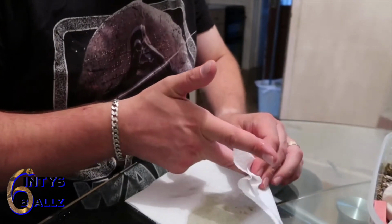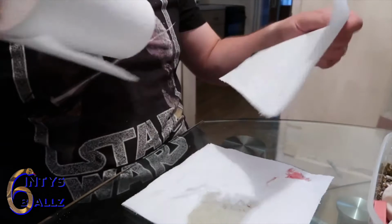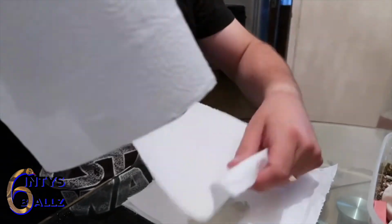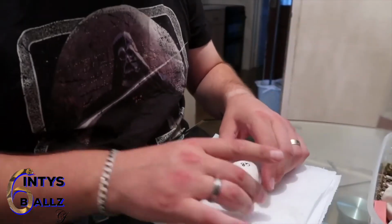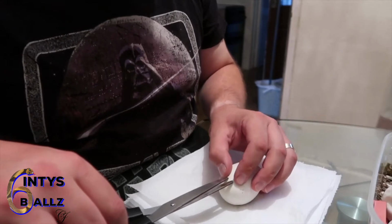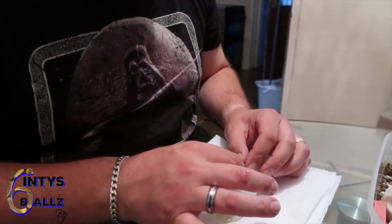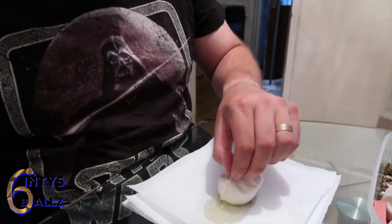Wipe our fingers. All I want, guys, is one ivory. Just one, and I'll be a happy bunny. There we go. One ivory, just one. And here we go. So egg number 3. A little slit. There we go. Pump a little bit of juice out, a little bit of egg fluid, just so I can get a nice clean cut. There we go. Perfect.